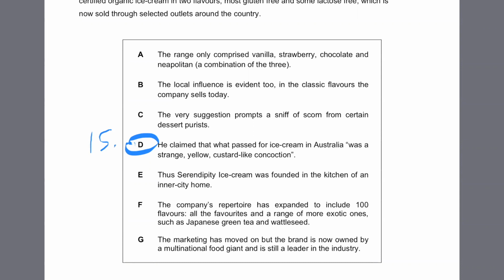He claims that what passed for ice cream in Australia was a strange yellow custard-like concoction. In other words, it's bad. He's not a great fan of it. Even if it's not bad, it's just different. And it's not the ice cream that he was craving for. So this one fits the bill quite nicely.